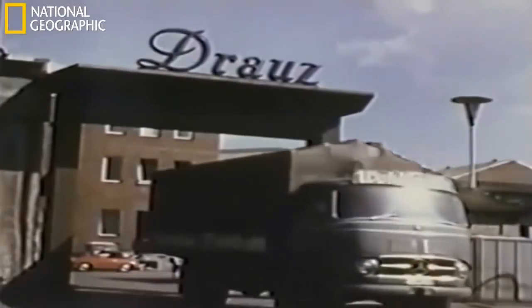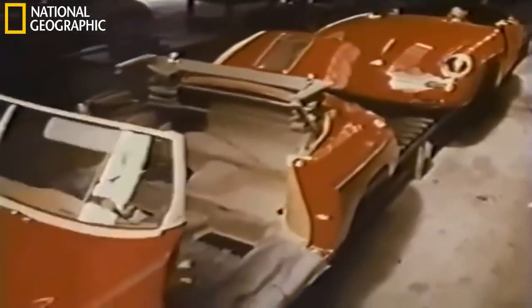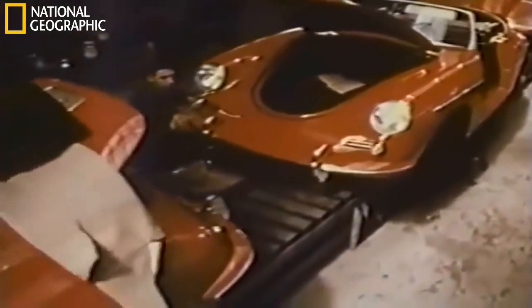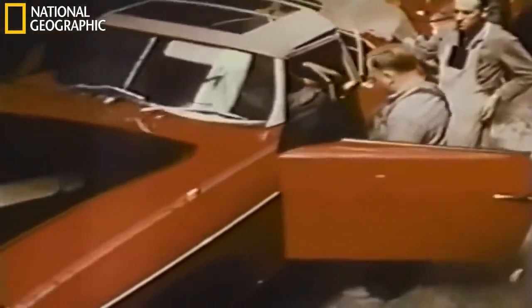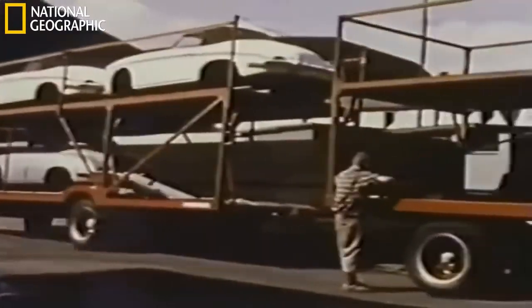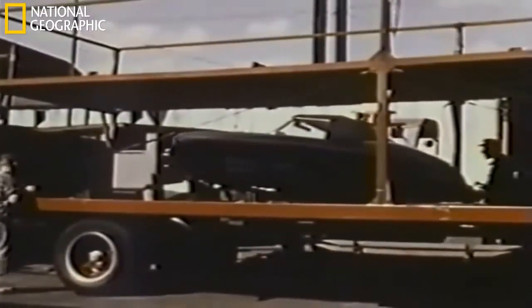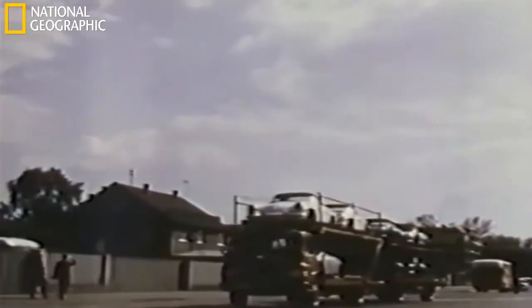Because of the tremendous demand for the Porsche car, the firm of Drautz has been retained to produce the Porsche Roadster bodies. Processing is similar to that at Reuter. And here, the finished bodies are coming off the Drautz final assembly line. The roadster bodies are side-loaded onto these tandem trucks and transported to the Porsche plant.